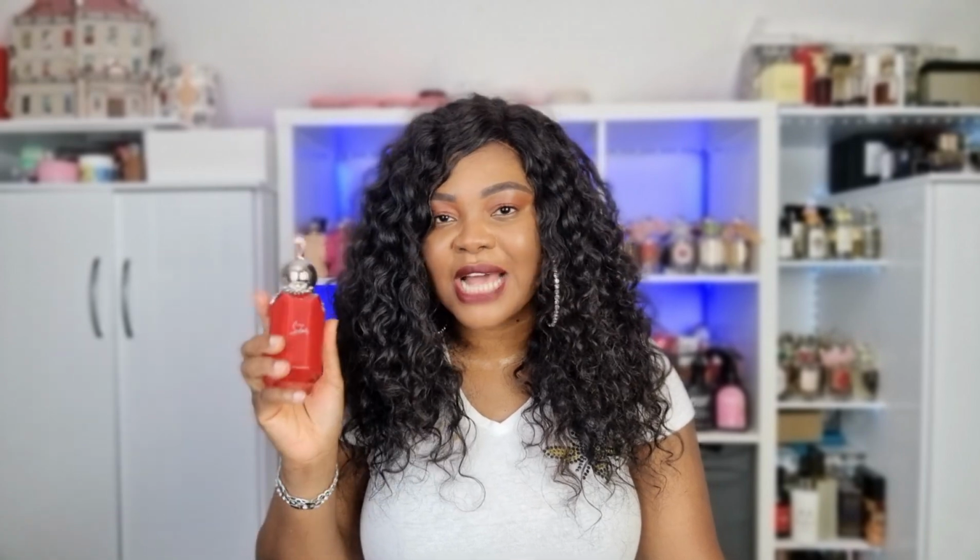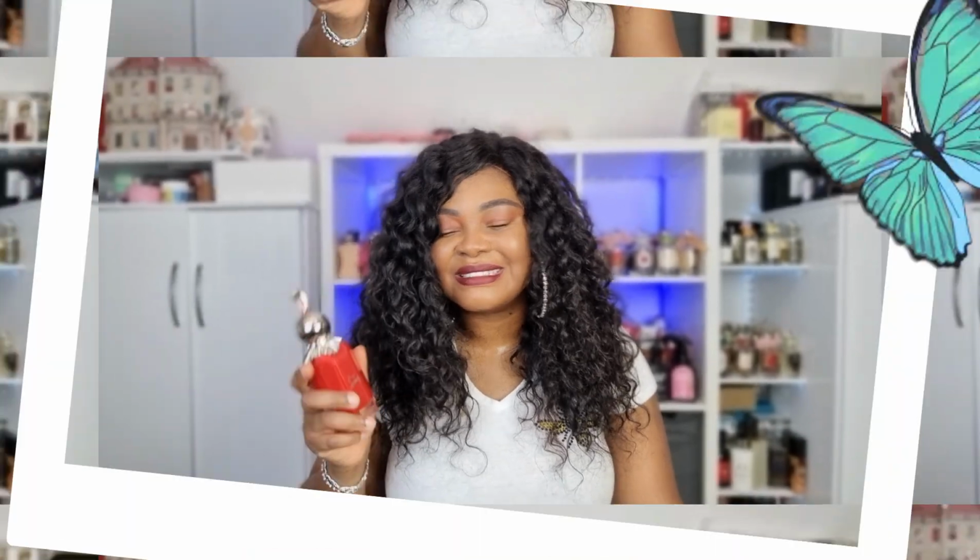So I love this perfume. I do recommend it. It's my favorite from the whole Christian Louboutin line. I have 3 or 4 of their perfumes, but this one has to be my favorite. So that is Rouge by Christian Louboutin.